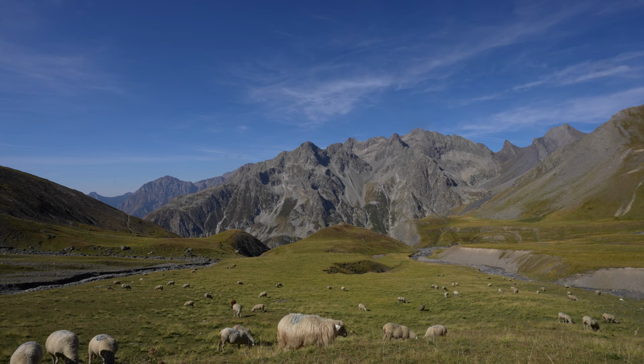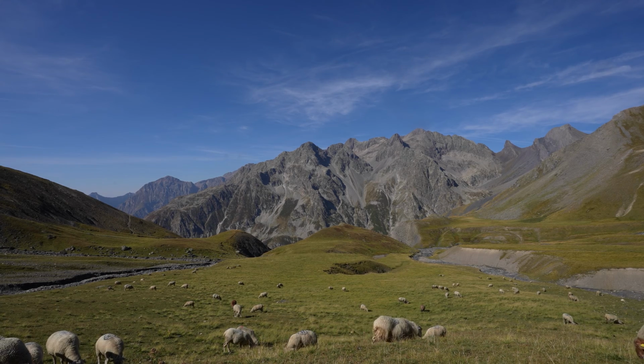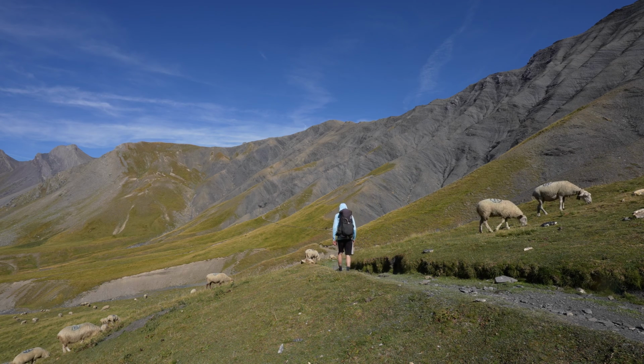There are shepherd dogs in these mountains that are raised to protect the sheep. You may encounter some. Best to remain calm and continue walking, but use your best judgment if you happen to be around them. Usually the shepherd isn't too far away.